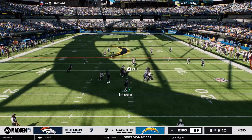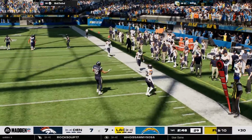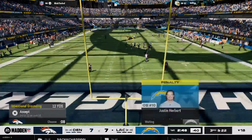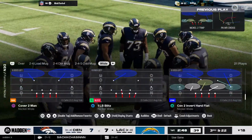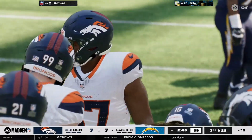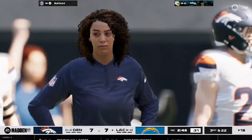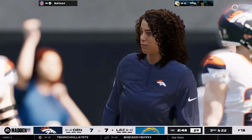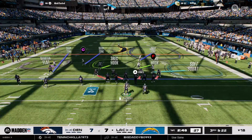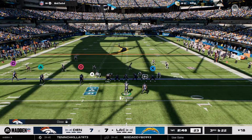Out of the gun, here's Herbert. That one to the sideline, and incomplete, and a penalty flag now comes in late. Maybe no receiver in the area on that one. The task now, a really tough one. 3rd and very long.